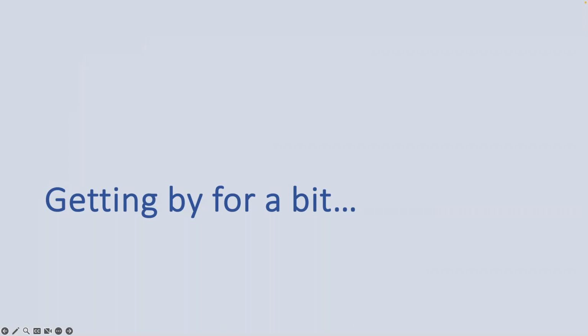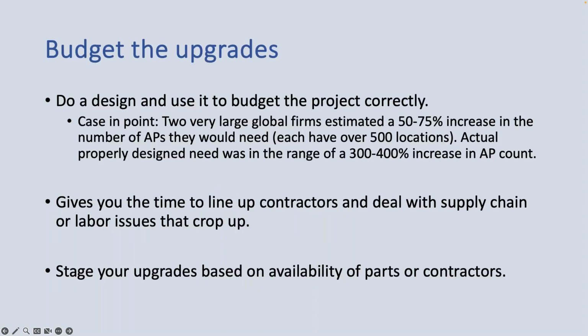So what can you do to get by for a bit, considering that maybe you're going to be in a 1 to 2 year cycle before you do your upgrade? What are some things you could do? By doing a design today, you can use it to budget the project correctly. I want to give a really good case in point. It involved 2 very large global firms.